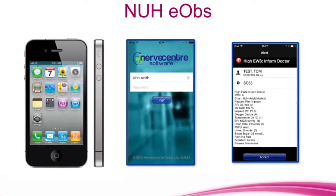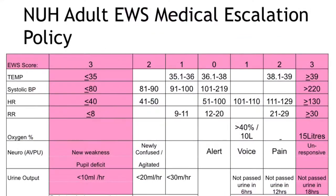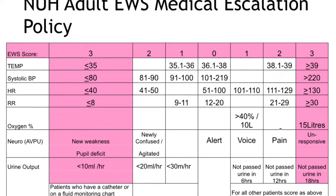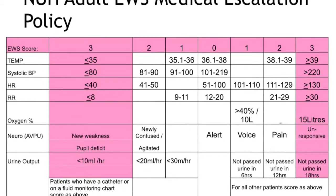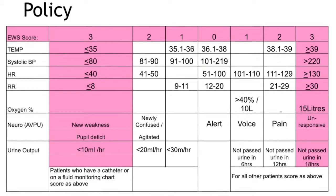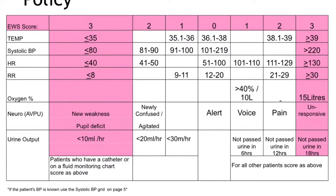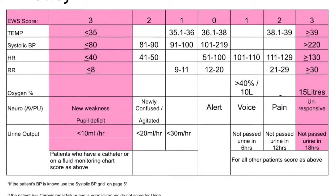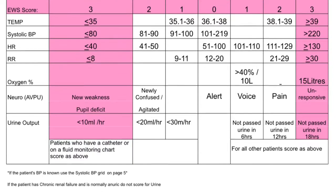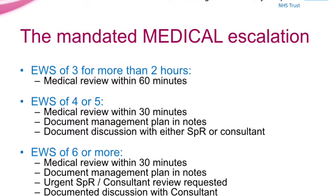In common with other scoring systems, a score is assigned to a number of observation parameters. As the patient gets sicker, the score rises. Once the electronically recorded score rises above a specific level, a message is automatically sent to the relevant team members, including the nurse in charge, critical care outreach, and you as the medical team member. There is a mandated medical escalation response for each level of EWS score. You must be aware of your role within this pathway. There are 3 levels of response for adult patients.